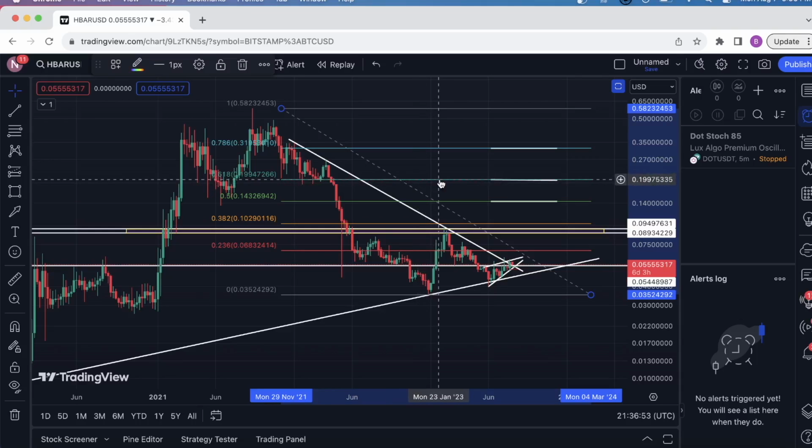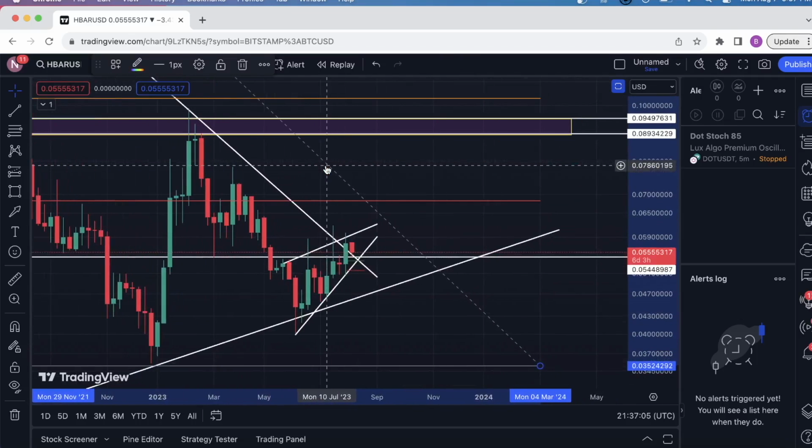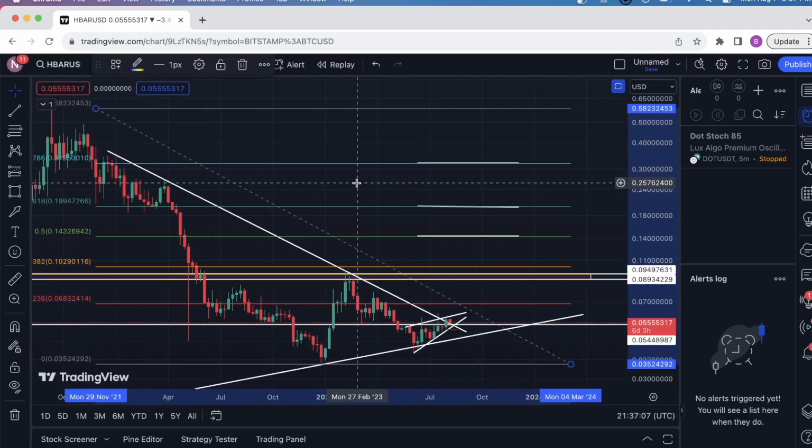Next level up, the 618, do I have confluence? Absolutely. This was the support right here, right? And then the 786, do I have confluence? Absolutely. Right here, this price action, this cluster right here. So the way I normally play this, I just play this as levels on a staircase.